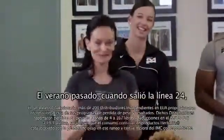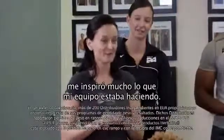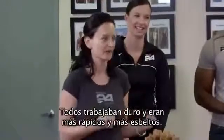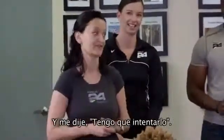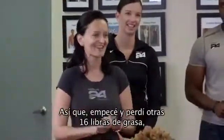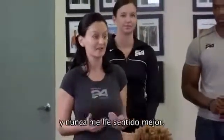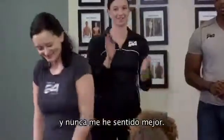Last summer, when the 24 line came out, I got really inspired by what my team was doing. Everybody was getting ripped. Everybody was just working out and being faster and leaner. I'm like, I have to try that. So I started on that and lost an additional 16 pounds of fat, put on 8 pounds of muscle at the same time, and I've never felt better.